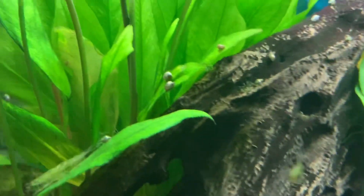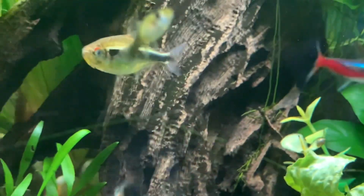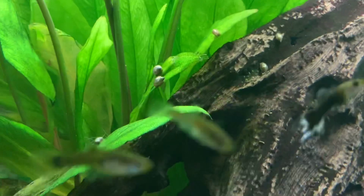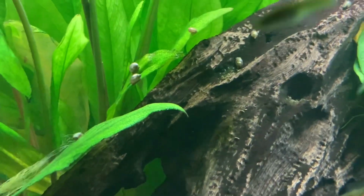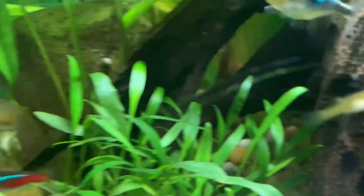Invertebrates, I think I only have one invert, and those are the snails. These are bladder snails. They're basically everywhere. I like them, they're a good cleaning crew. I used to have ghost shrimp, but those guys never last too long for some reason. I think it's the pet store because over there they sell them as feeder fish or live feeding, and they're not the best taken care of.